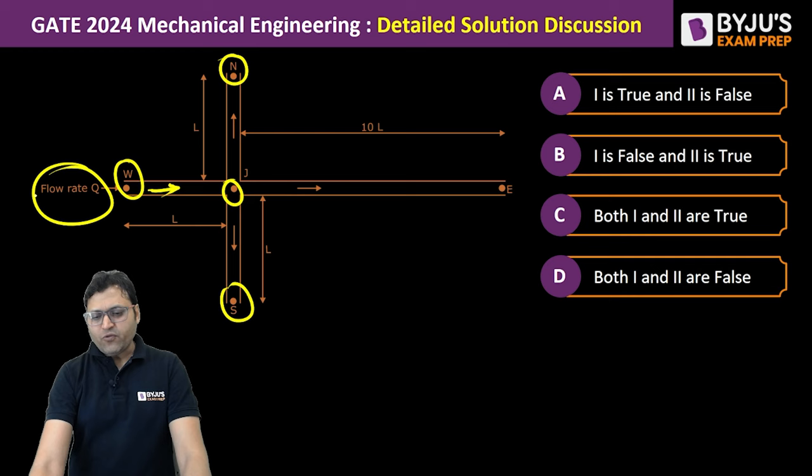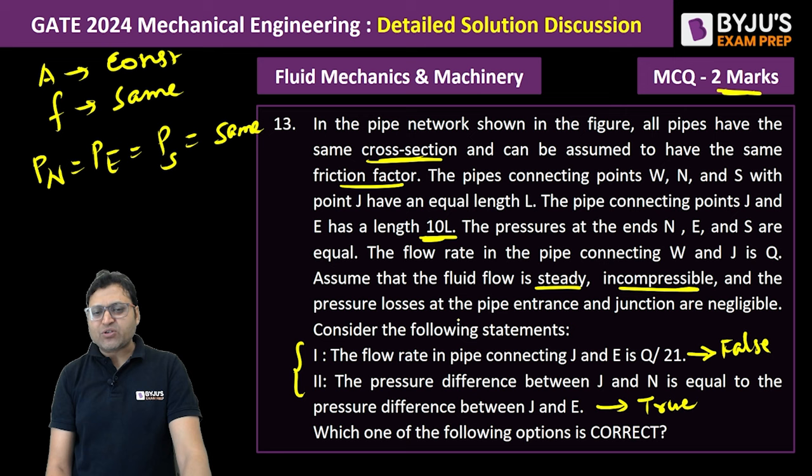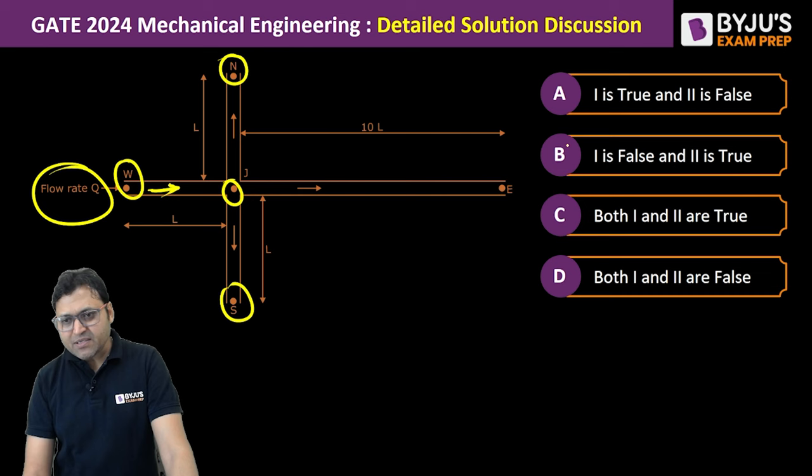Flow rate is Q between W and J. Assume that the fluid flow is steady, incompressible, and the pressure losses at the pipe entrance and the junctions are negligible. Consider the following statements. Statement 1: The flow rate in pipe connecting J and E is Q by 21. Statement 2: The pressure difference between J and N is equal to the pressure difference between J and E. Which of them are correct? There are four options. The correct answer is that statement 1 is false and statement 2 is true.